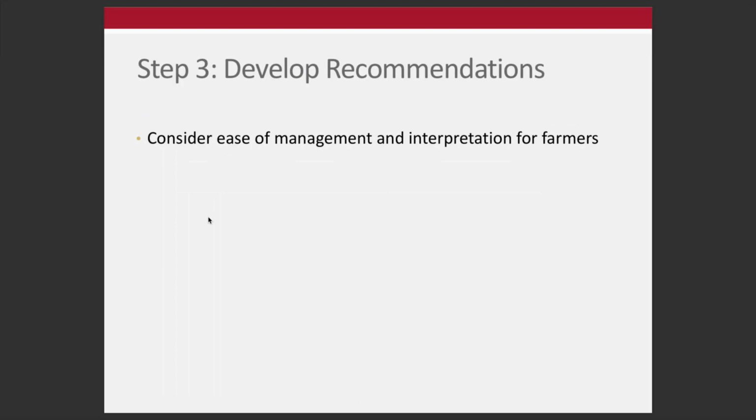So then the final step is developing that recommendation. And this is kind of where we have to bring in a number of things, like just a practical view of how easy it is going to be to manage this information. How will the farmers interpret it? How will they actually use that information? So recommendations are often not perfectly scientific. That is, they're often not exact, but there's an element of just kind of ease that is built in.